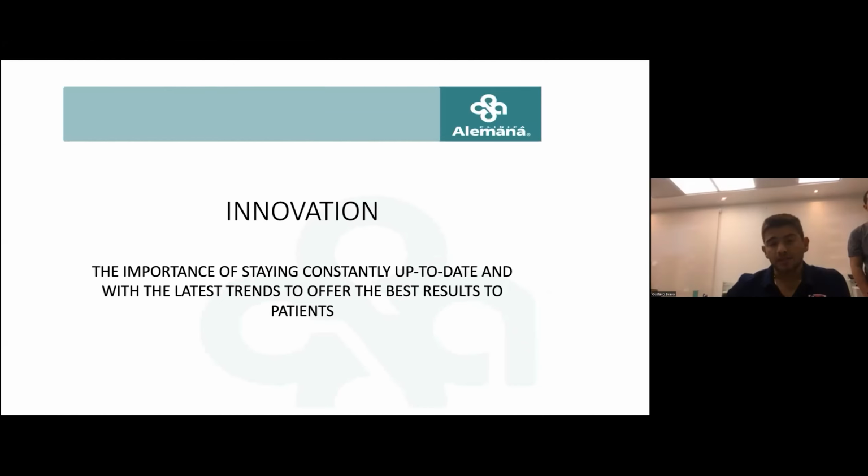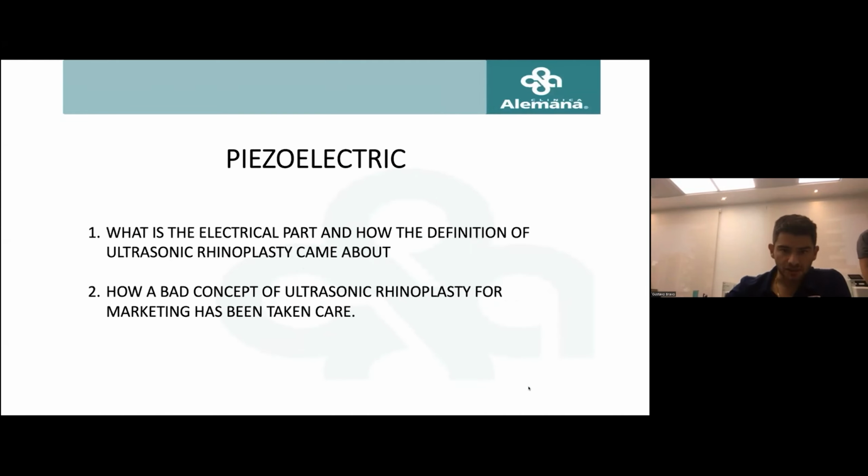My main practice is in rhinoplasty, and obviously, always in medicine, we have to innovate. It's very important to stay constantly updated with the latest trends and to offer the best results to our patients. In that sense, lately, piezoelectric is a very important tool that allows us to define very well mainly the dorsum of the nose.